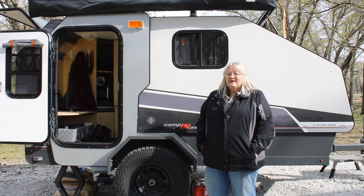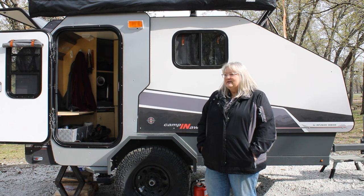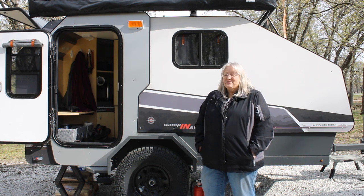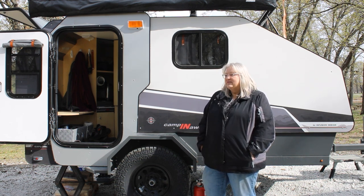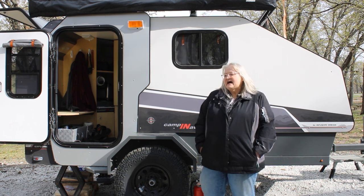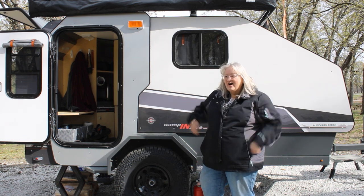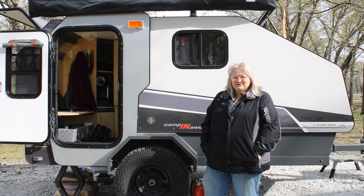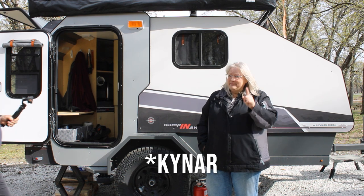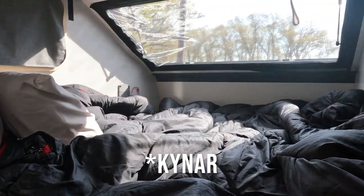So another kind of minor annoyance, again, nothing major. I should preface it by saying this is our first camper we've ever owned, so we're not familiar with campers and teardrops, especially. The walls inside are cold. When you crawl into bed and you touch the walls, the walls are cold. I think they're aluminum. Campinawe, you can let us know if we're wrong, but I think the interior skin of the walls is aluminum.